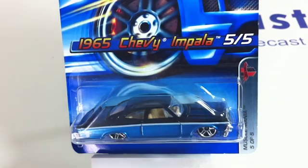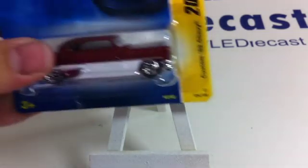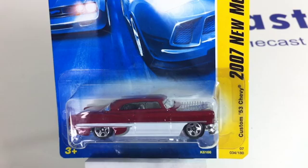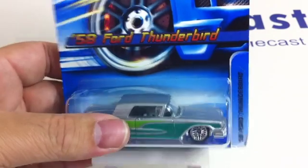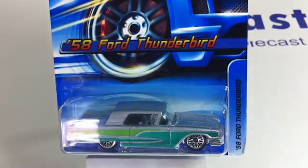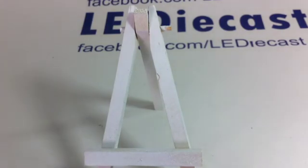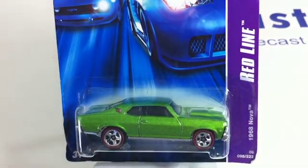Impala. 65 Impala. That's a nice one. A 53 Chevy. Thunderbird. This one, I forgot the story on this one. This one's a Red Line. I think the Red Line was part of the series for that one.